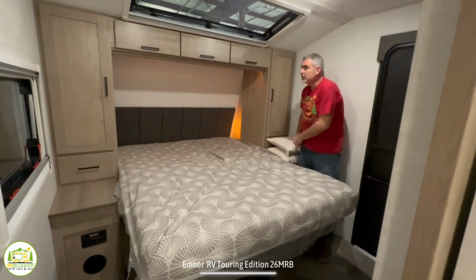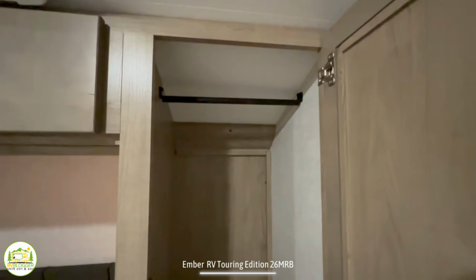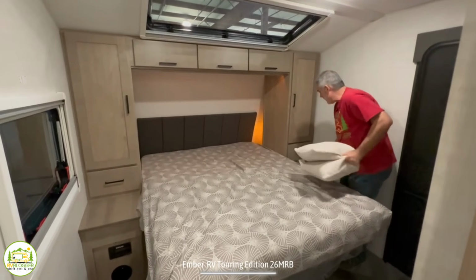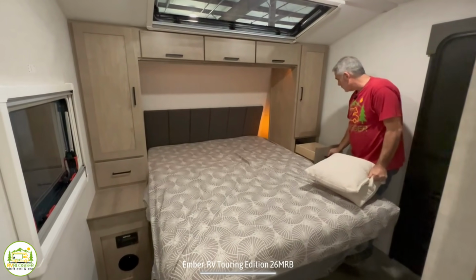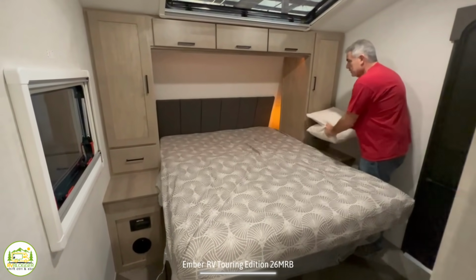Now, you'll notice in here as well that we have a wardrobe cabinet on each side of the bed. There's a pole in here up top so you can hang your garments in here. And then down below that on each side, there's also a drawer that pulls out so you can store some things in there. And then you have a nightstand on either side of the bed as well.